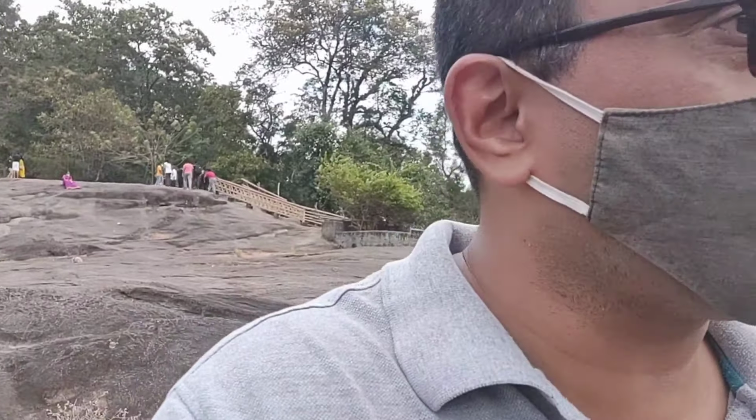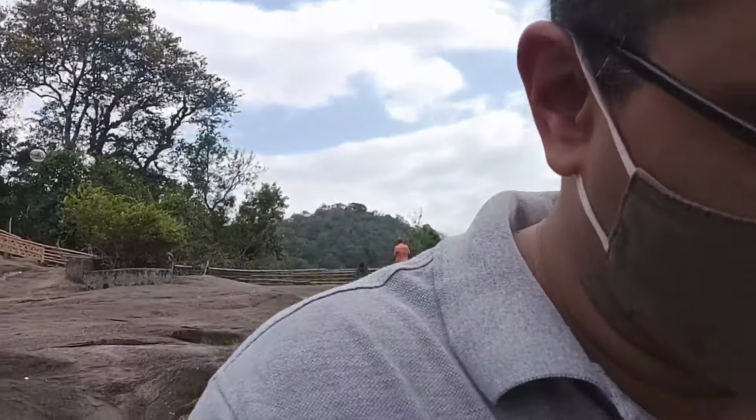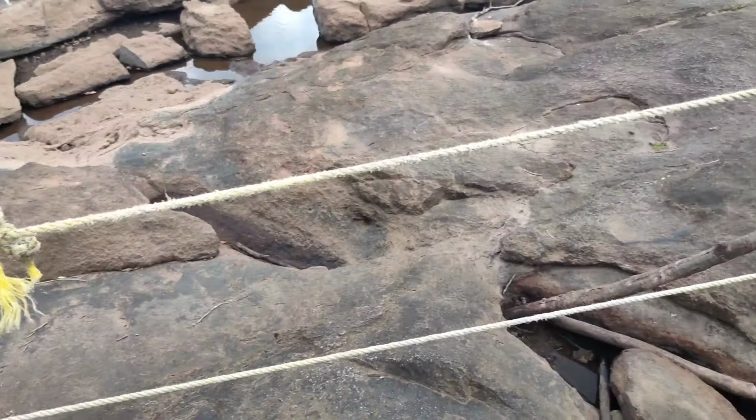We are right next to the banks of Athirappilly Falls, and they have built a rope barricade so that people don't go further and fall into the water, because the falls are pretty high. This is a location for cinema shooting, and such a beautiful place. It's a lovely touristy spot, and there are a lot of tourists coming here. So just have a look at this place.